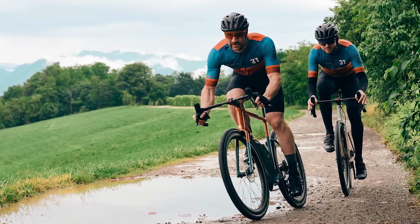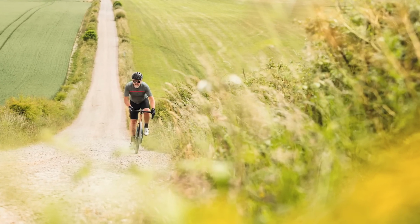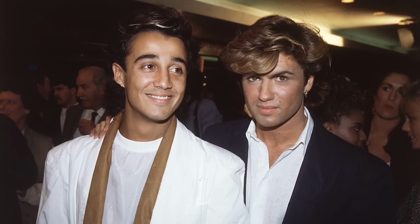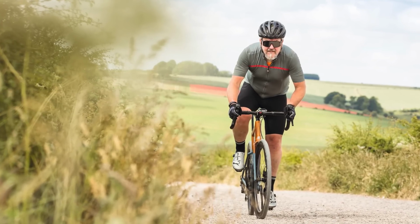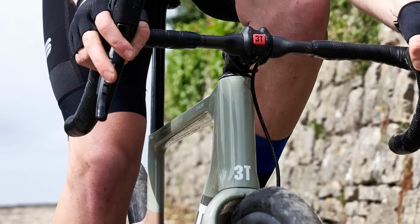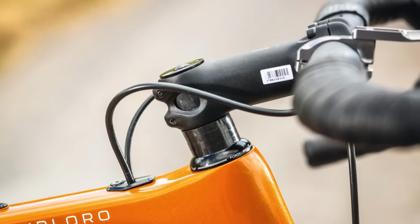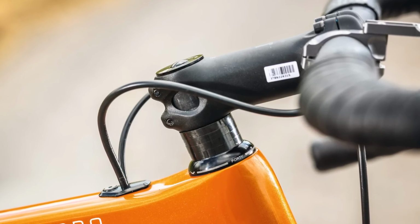3T introduced 2 new terms with the Exploro RaceMax in RAM and WAM. Annoyingly, these are more about tyre radius and width as measured, and less about 80s pop heartthrobs. Shame really. Turning our attention to the head tube, this is a clever piece of packaging when it comes to aerodynamics. The frontal area is equivalent to a narrow 1¼ inch head tube that you'd see on a road bike for drag cutting gains, but the RaceMax cleverly uses a 1½ inch wide steerer for improved strength and handling.